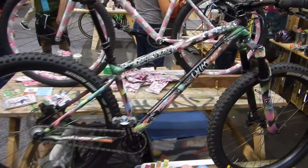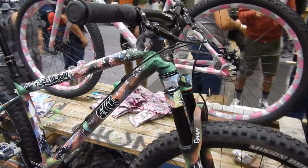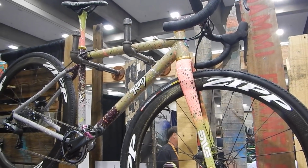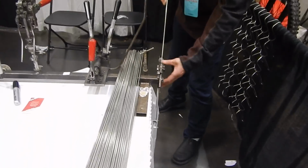This here is another Sacramento manufacturer. This is Squid Bikes. They're pretty cool. Their frames are being made for them, and they do these custom paint jobs on the bikes right here, just a couple of blocks from my house, actually. This is Ron from King Cages, and he's going to make a cage for us right now.